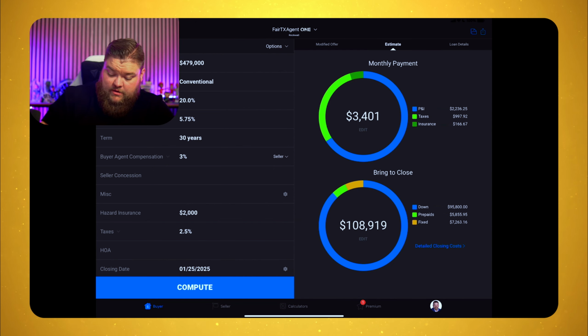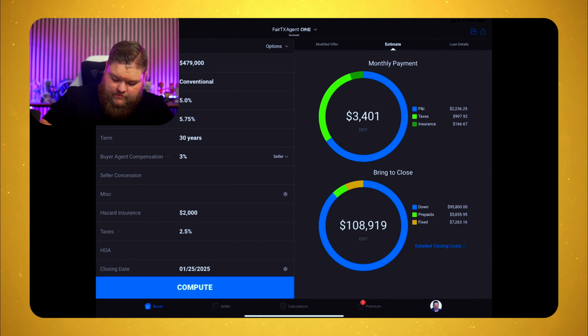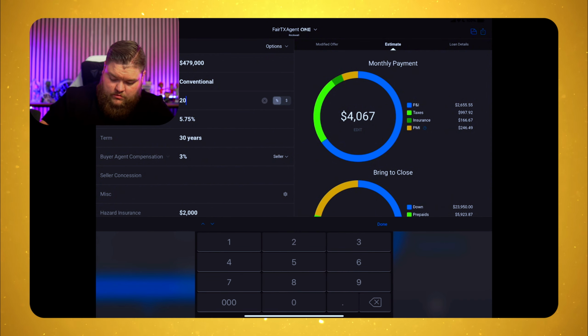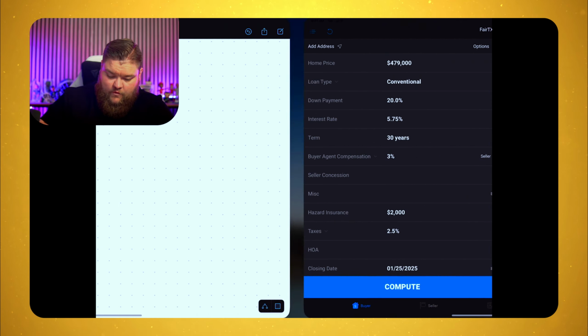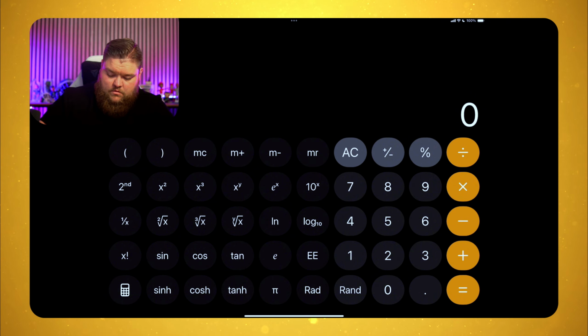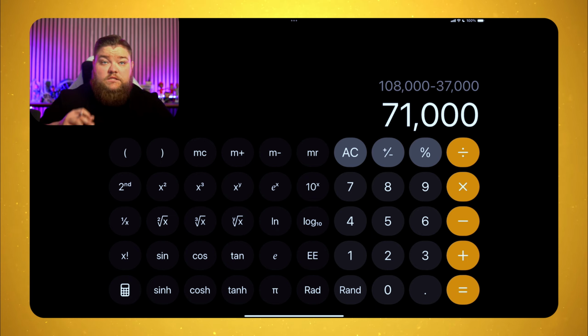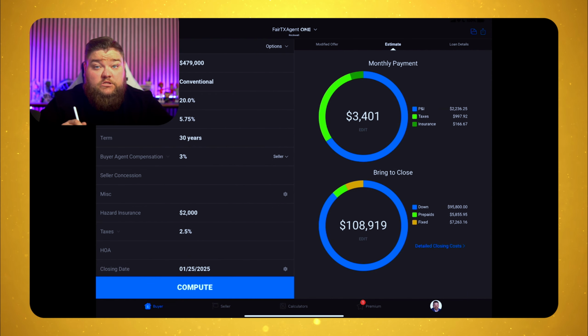So if we go from our original number of 37, right? So here we're at 108, and we go back down to a 5% down payment, 37 and 4,000, or 20. 108 and 3,400. So same math. 108 minus 37 is $71,000 to save $600 a month. I don't know if that math makes sense. It might. For you, it might.